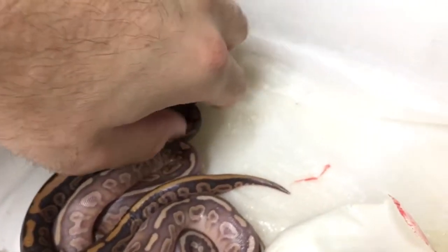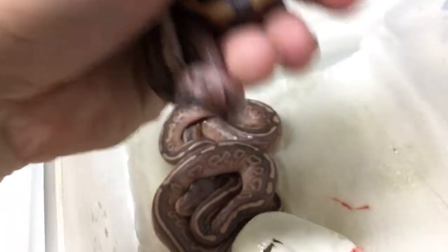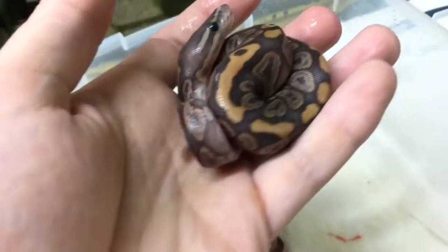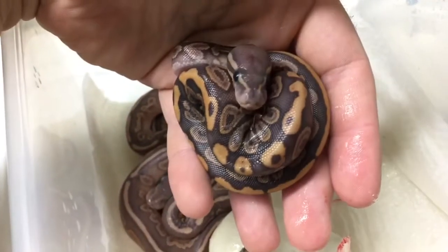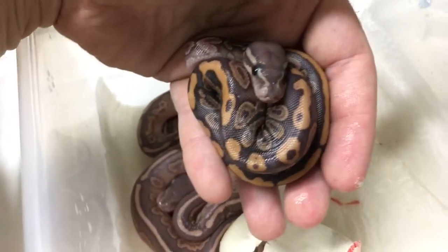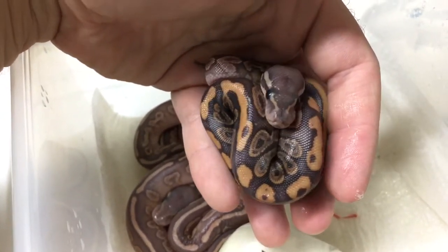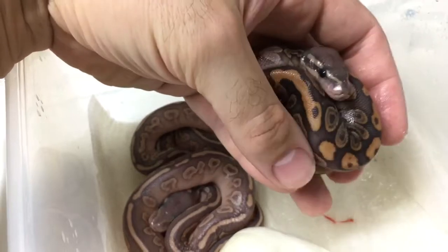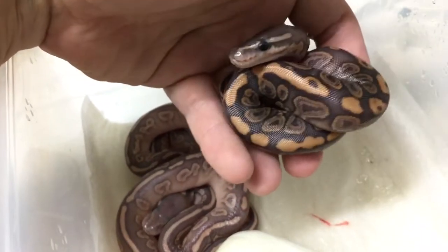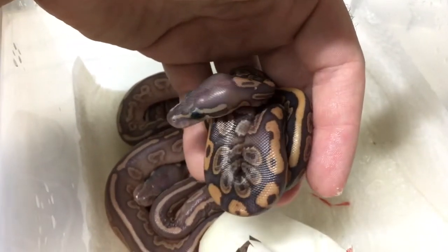And then over here, this is where the odds were really in our favor. The darker, more orange one here, this is a black pastel orange ghost. These are always super popular. This is probably one of our best sellers, to be honest with you. Our black pastel orange ghosts always sell out really fast. And the reason being is you could see, especially as babies, they just have a ton of contrast. A really nice dark purple color with that bright orange.